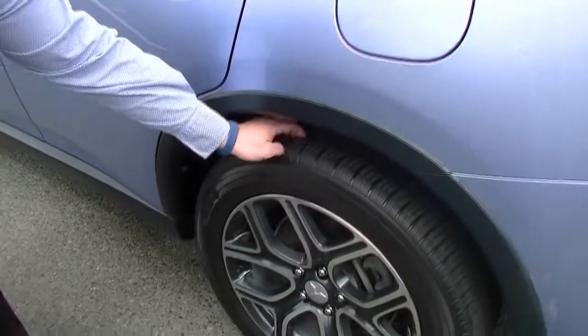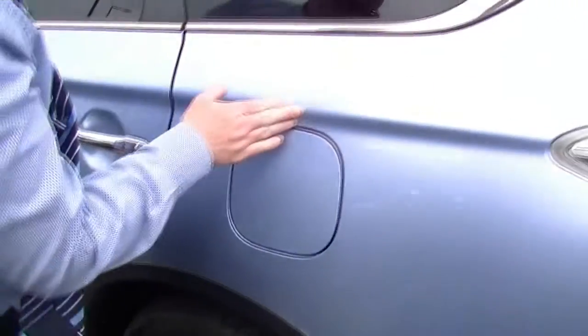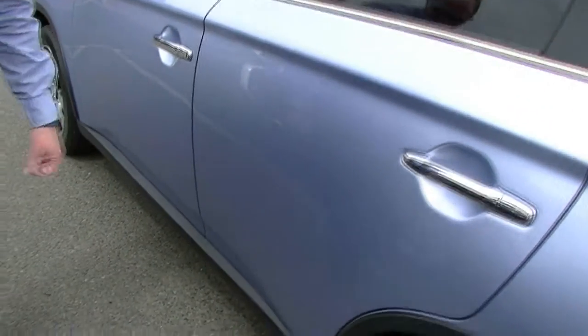So we'll have a look at the tyres. Very good condition tyre on the back here. The rim is in really good condition too. We do have some more of that wax, or whatever it is there. So we don't charge extra for that one.